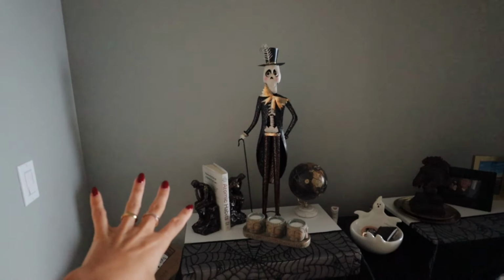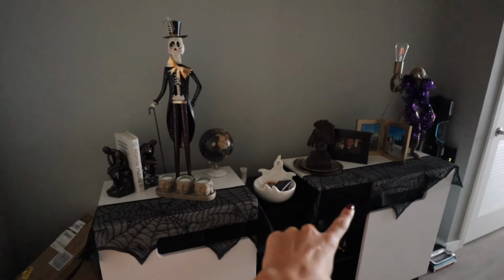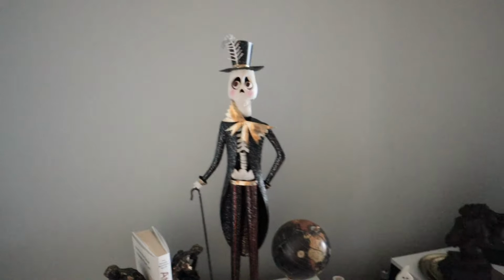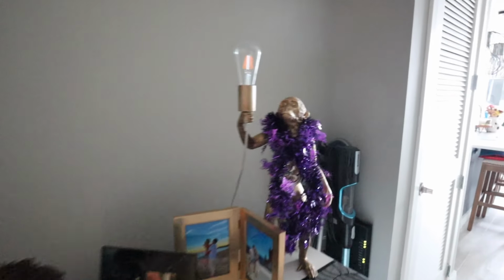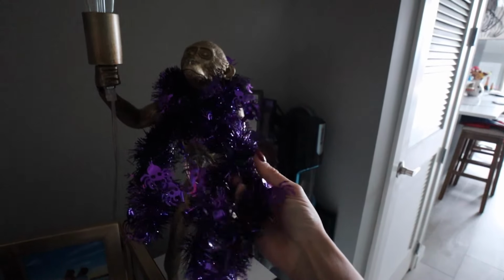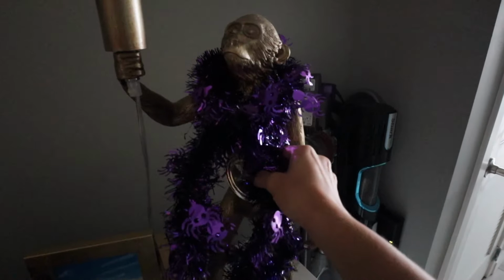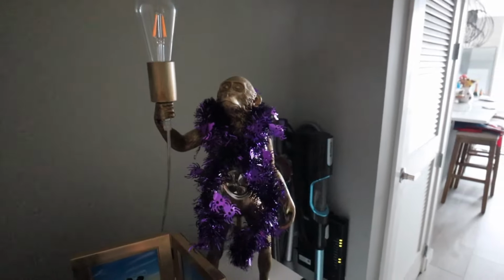And then just like the day you saw me setting this up, we've got the cobwebs. They've held so well on here. The ghost bowl, this little skeleton guy, and then I took the last garland that we had from that pack that has the spiders on it. I tried hanging it from here, and I hated how it looked, so I just put it around our little monkey lamp that's going on here.